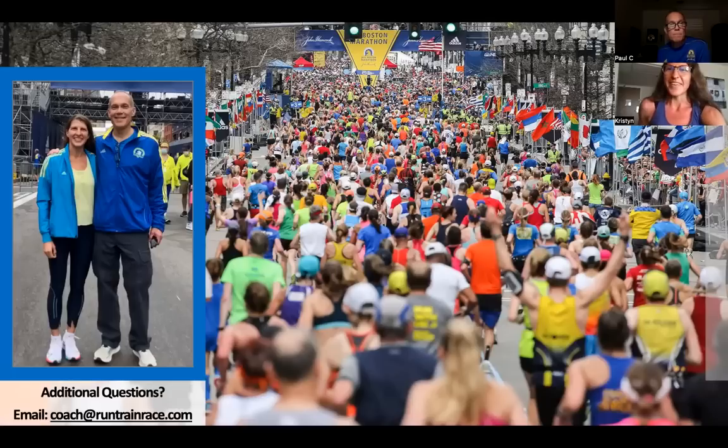Well, in my experience, as I said before, in wave one anyway, the red wave, the people around me were going out like gangbusters. And I do not want to start a marathon in any way, shape, or form like gangbusters. I want to ease my way into it. That's what I like to do. And especially for this race, because there are all of those significant climbs, they come after the halfway point. So you really want to save some energy for the later half of the race.